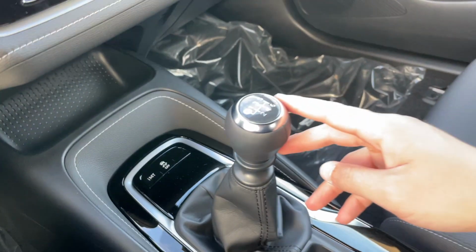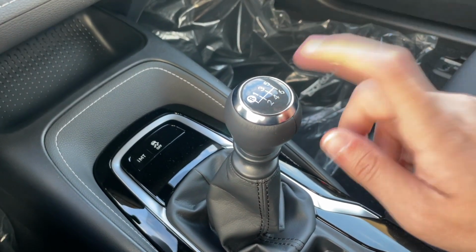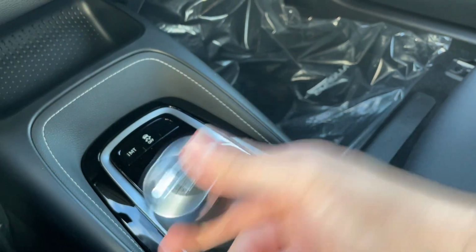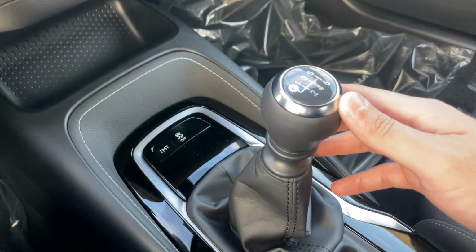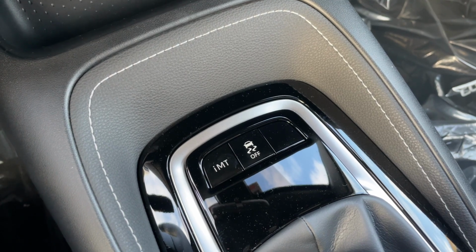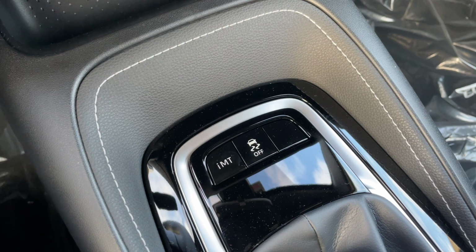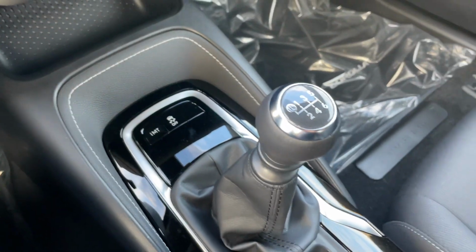And here is the shifter that will control the 6-speed manual transmission in this Toyota hatchback. And to put it in reverse, pull on this and move it all the way to the left. That will basically put the car in reverse. And there's going to be the traction control button, and it does have this button called IMT. It stands for Intelligent Manual Transmission. I think it just makes the transmission a little bit more engaging, and I believe it does something with rev matching. Correct me if I'm wrong.